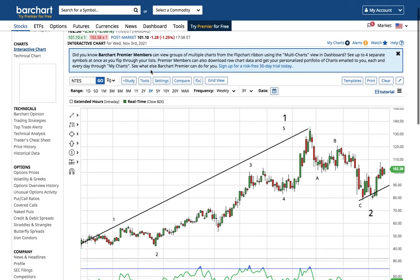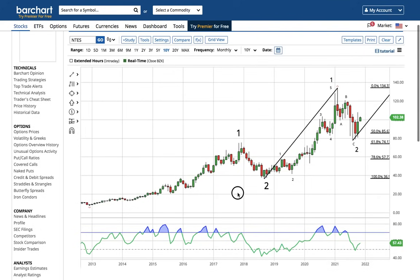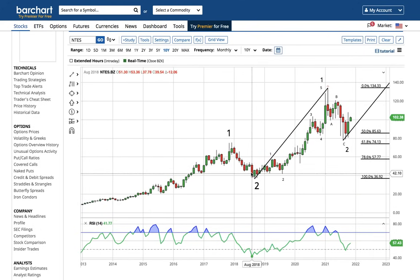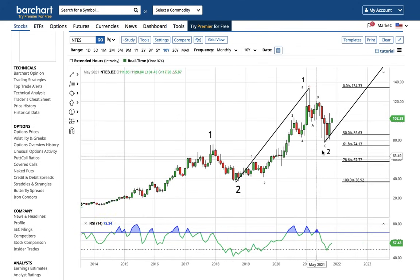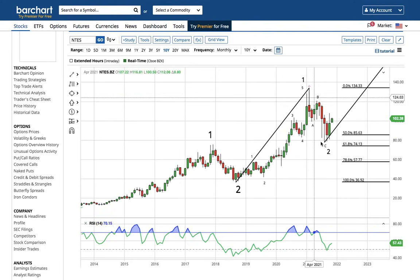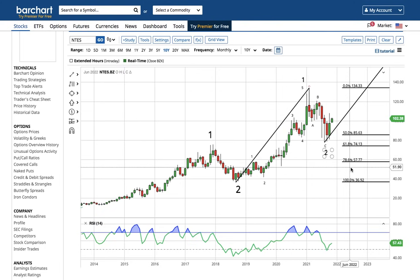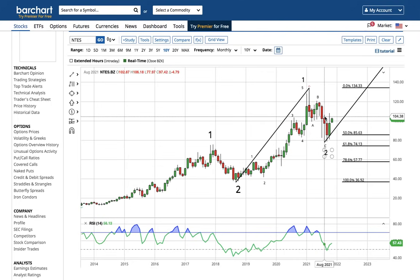Because here's Netease, another Chinese internet name, identical chart to Alibaba. Identical chart. Wave 1 and wave 2. Wave 1 and wave 2, between the 50% and the 61.8% retracement. This is a clear wave 1 and a wave 2, subdivided into 1, 2, 3, 4, 5 waves. We end wave 2 at the 61.8% retracement. I think we hold above 74 to around 77. We're going to go on a huge wave 3 of wave 3.